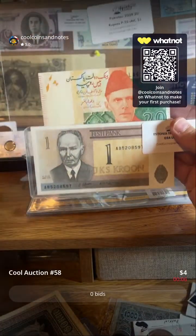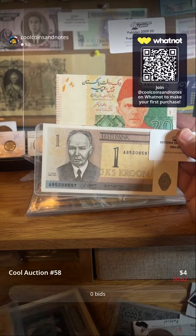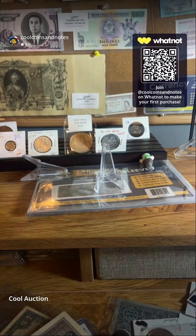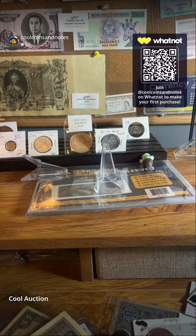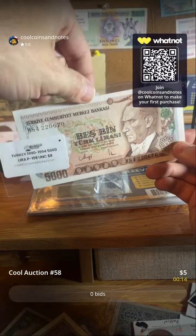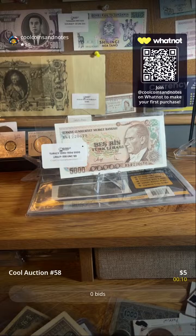I don't know what all you need, everybody. So I'm just showing all kinds of random stuff. All right. So next up, I want to do that, but I want to hold it to go with something. Here's a 90 to 94, 5,000 lira Turkey.